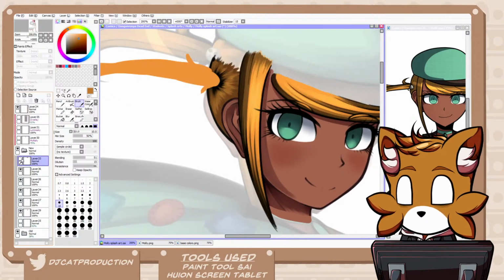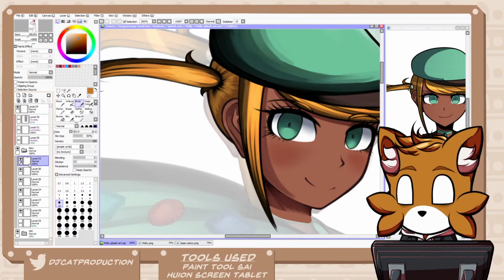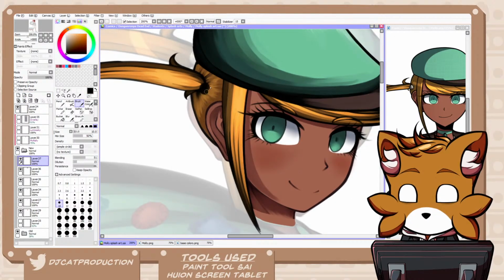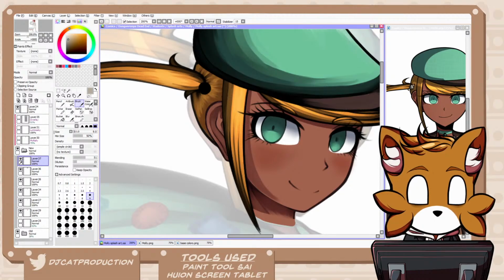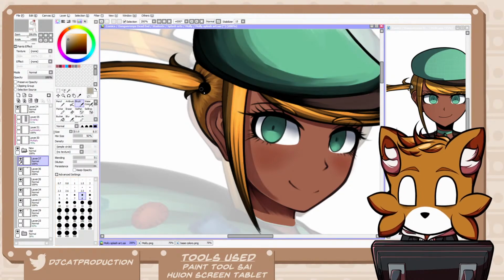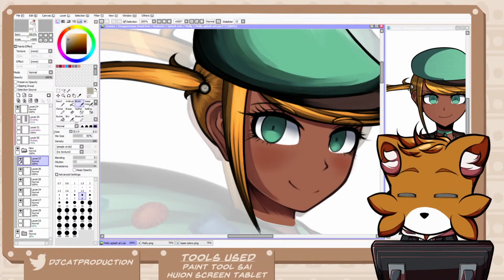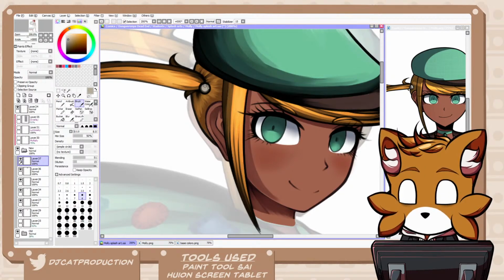Alright. One pigtail down. Now to add the cookie. Okay, there we go. Brighten it up a bit.